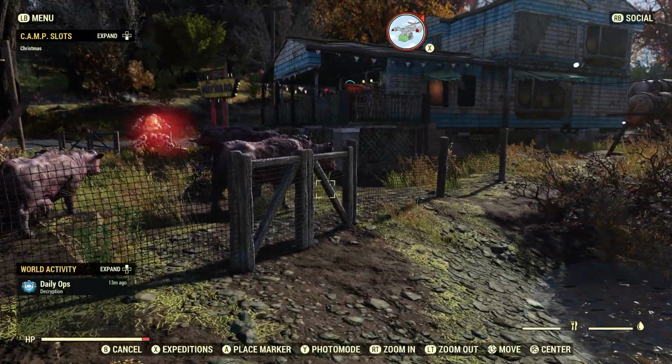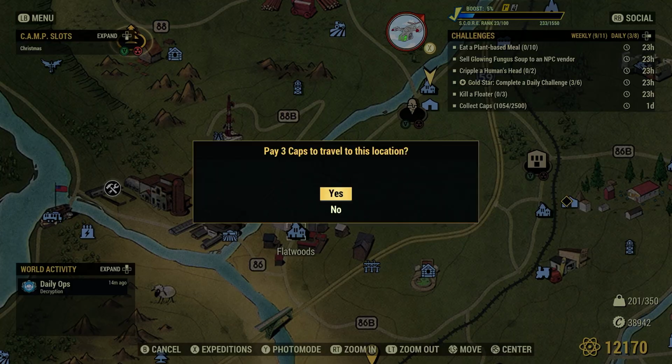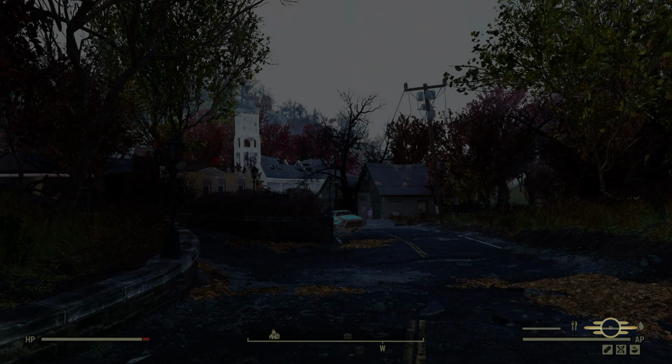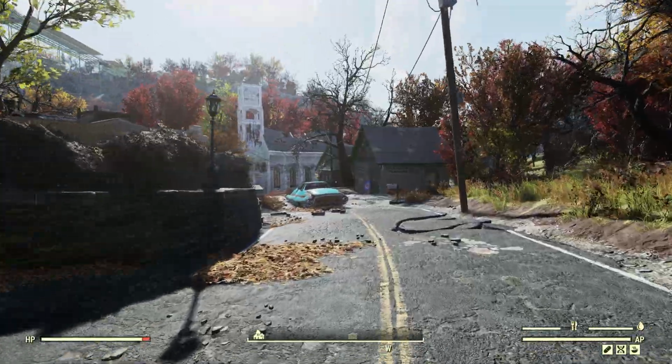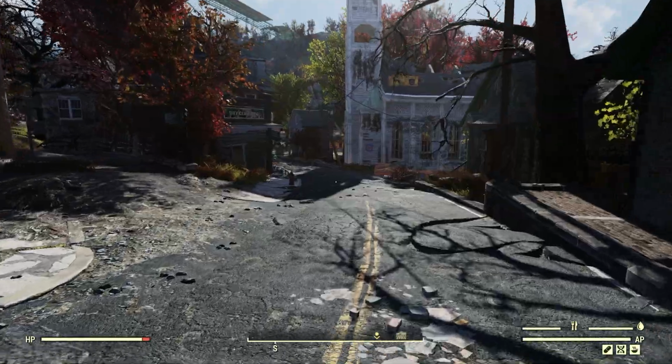Okay, so let's pop down here to good old Flatwoods. Instead of running down the road, we'll just do a quick fast travel here. One or two caps. There we go. I think I said free fast travel, didn't I? Yeah, I think I just spit that out by mistake. It's not a free fast travel, of course.